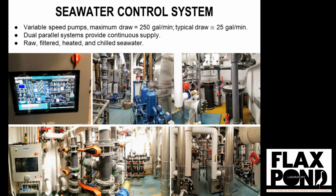But perhaps the most important thing is on the upper left, we have a complete monitoring system that checks flow rate, temperature, salinity, all sorts of different parameters. And if something should go wrong, it will both email and text myself, Tom, and anybody else who's designated on that call list.